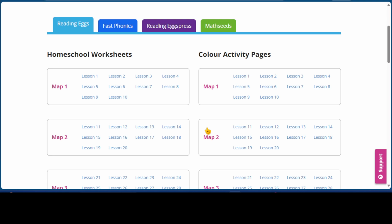This is a lot of pages, a lot of paper. So you may want to only do the lesson that your child had difficulty with, right? If they need extra practice on something. They have color activity pages as well.